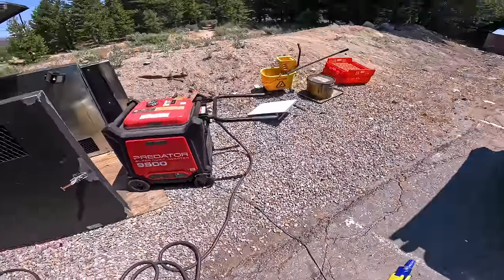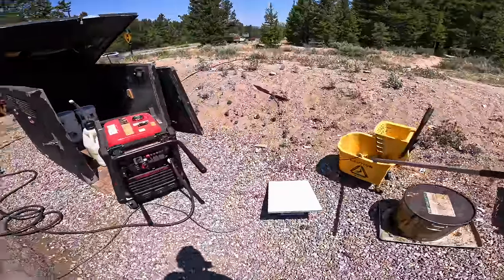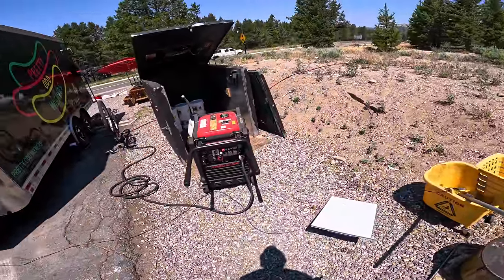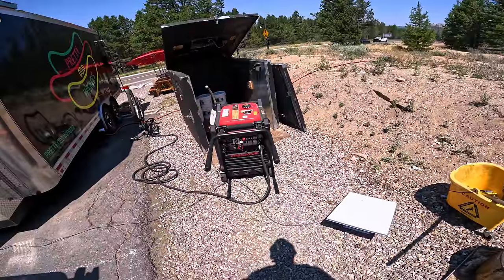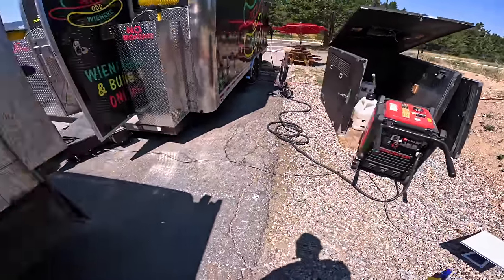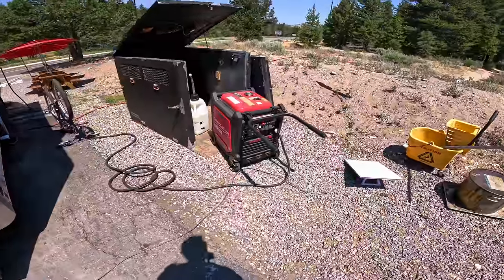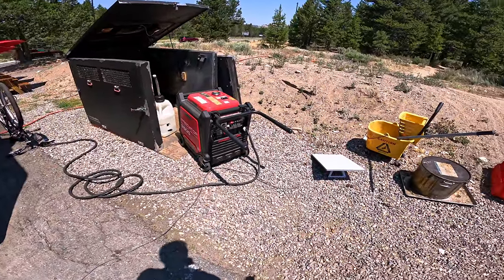Predator generator, can't live without it. It's the highest 9,500 watt you can get outside of like a diesel one. So that's kind of the one that we've always stuck with. We had a Honda 7000, which is a lot more reliable, but it's only 7,000 watts and we need more watts to push this trailer.